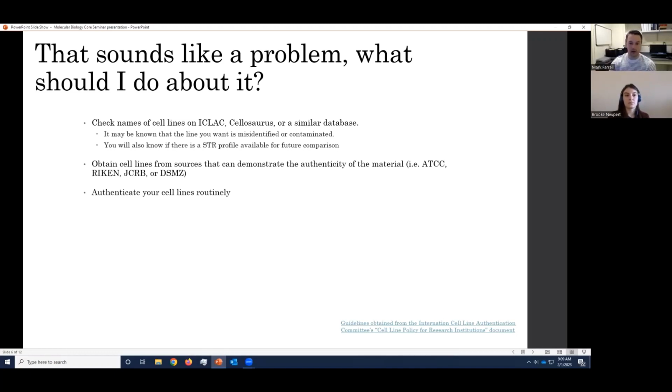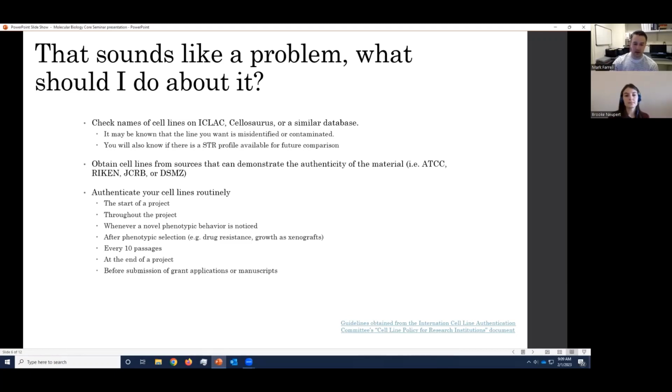So we recommend that you authenticate your cell lines at the start of your project, throughout the project, whenever you notice a novel phenotype, after you select for phenotypes, so after you select for drug resistance, for example, after every 10 passages, at the end of a project, and before submission of grant applications or manuscripts. And this is also important because more and more journals are actually requiring that your cell lines be authenticated before you publish. And then obviously you should always use best laboratory practices to reduce your chance of cross-contamination.